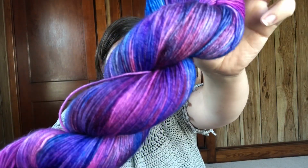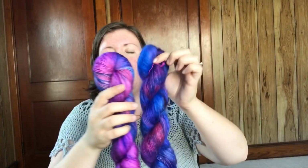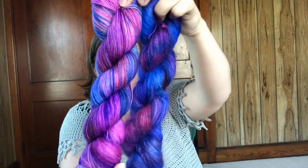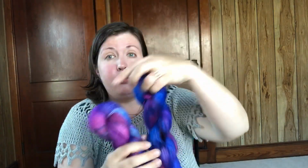Just very, very pretty. Another way that this would be really fun to do, total side note, which I brought up, is I also started dyeing in kid silk. So that would be really, really fun to do maybe for a winter sweater, just pair those two together.